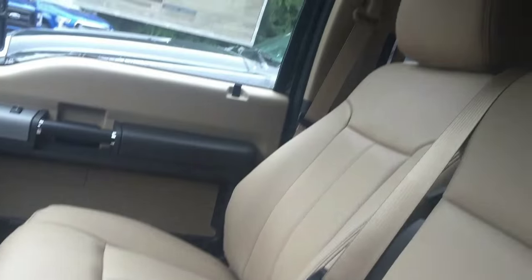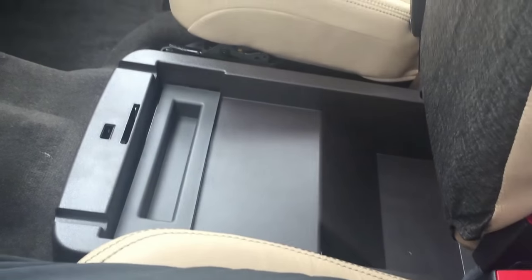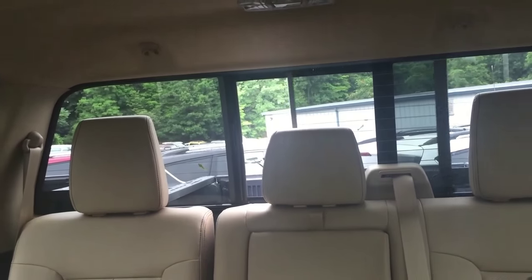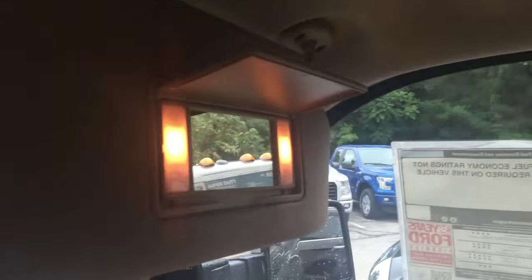Fold the seat up. Third row seating, of course. Fold the seat cushion up. More cubbies down here again. Power sliding rear window. Sunglass holders, two of them. Vanity mirrors with lights on both sides.